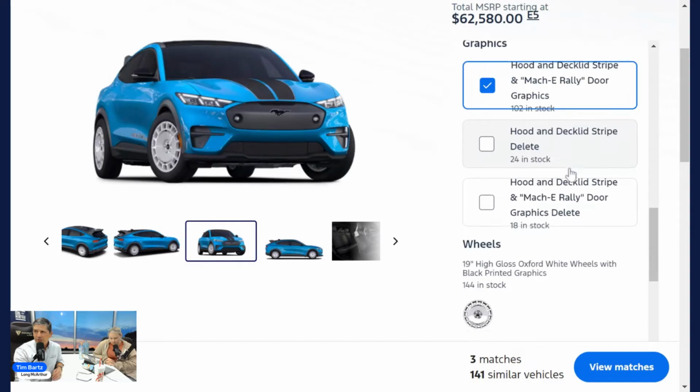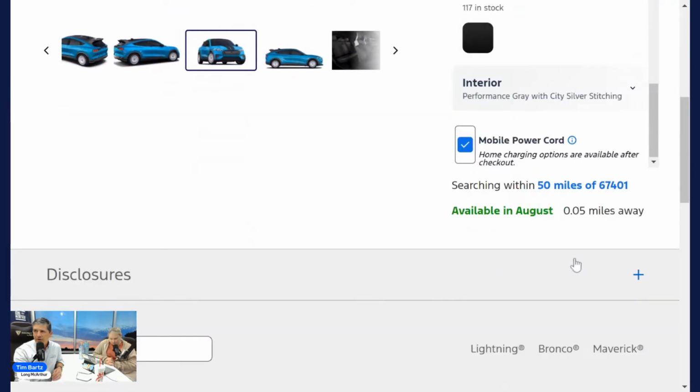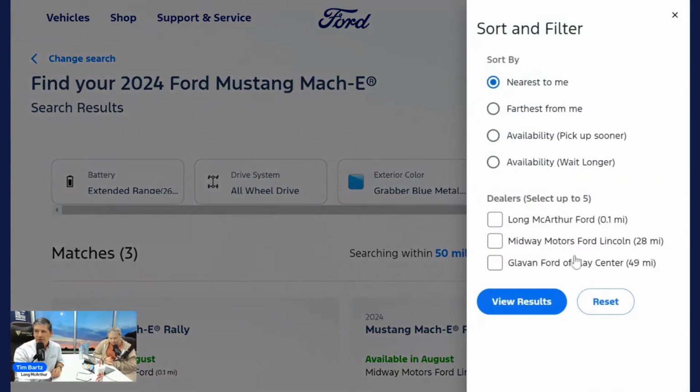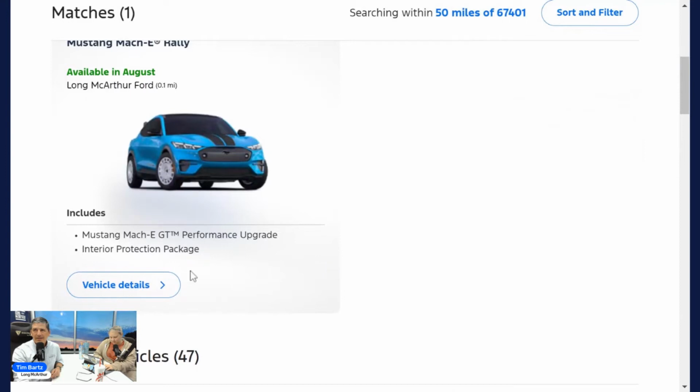There's 102 it says in stock, and I want the mobile power cord. Then I select view matches, and you'll see it said 3 down there. But again, when you filter this out, I just want to see Long McArthur, there's 1. Same premise here, same thing. This one's available in August. I know that the GT Rallies are supposed to be coming in with late availability, but that's how that's going to work.